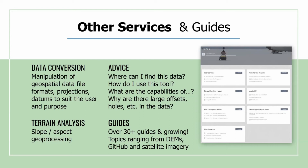And a lot of effort was put into aggregating our most frequently asked questions and sound advice into building our guide section. So there's an entire section on our website dedicated to providing information to the community and our users about our products and services, but also our methodologies and policies. We even include general knowledge geospatial topics just to help get our users up to speed. There are currently over 30 guides, and it just continues to grow. We cover topics ranging from DEMs, our GitHub tools, and satellite imagery. We hope you'll check it out on the Guides tab on our website to learn more.